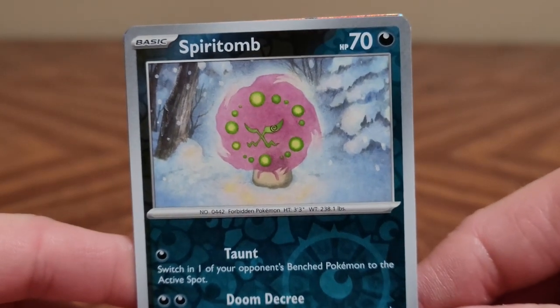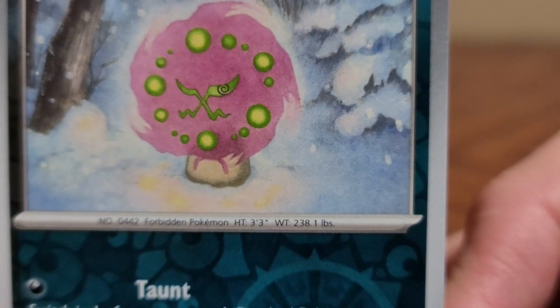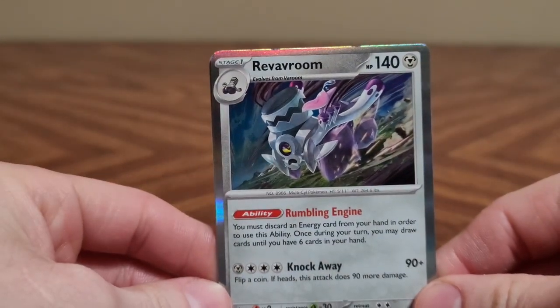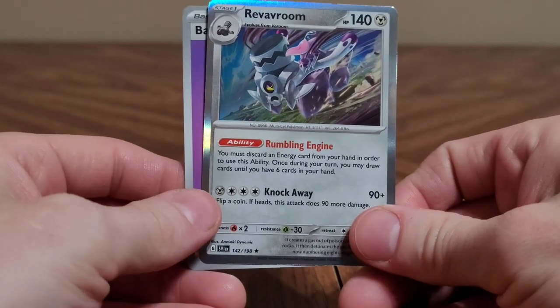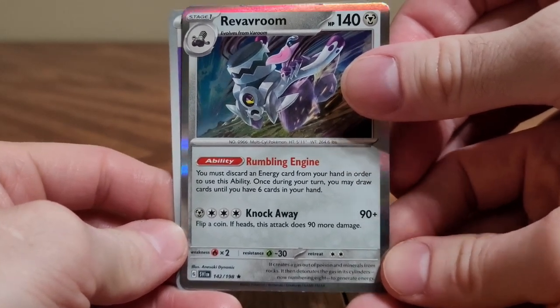Wait, this little guy weighs 238 pounds? It's a heavy boy. Oh, man. 238.1. It's Revavroom. Oh, we did get him! Oh, is this what you were talking about? Yes. Him and his first stage are like the only steel poison types, which is such a cool type combination.